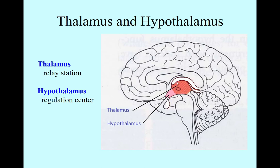So here's the thalamus. It looks like a football-shaped structure. You've got one on each side of your brain. This is called the massa intermedia, which connects the two. And then underneath it is the hypothalamus. And underneath the hypothalamus, this is the stalk to the pituitary, and this is the pituitary gland.